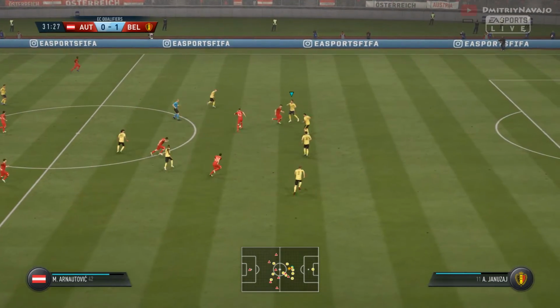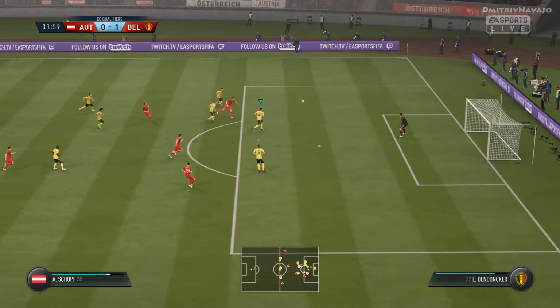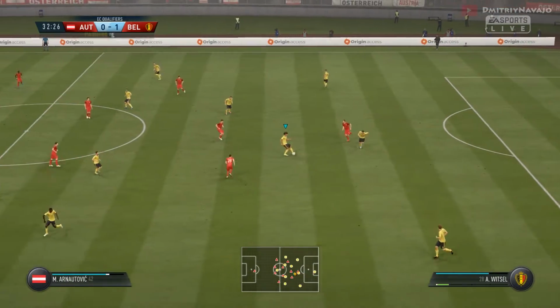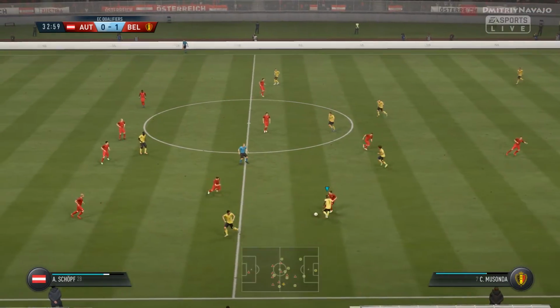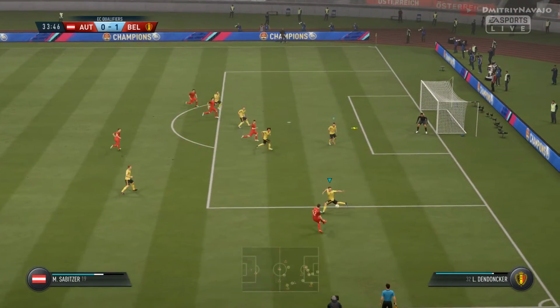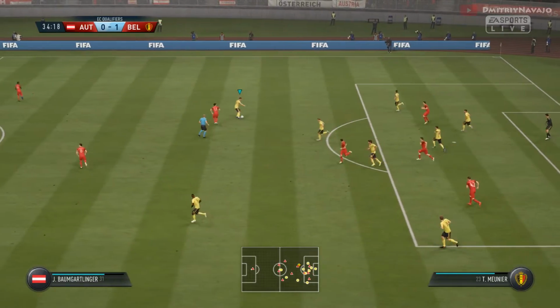Marcel Sabitzer. He might be through. He's had a go here. Well, he's way off target. Jan Vertonghen. Turnover there that we didn't expect. Probing with the pass. Put into the middle. Compliment the defender, but not the player trying to cross it.